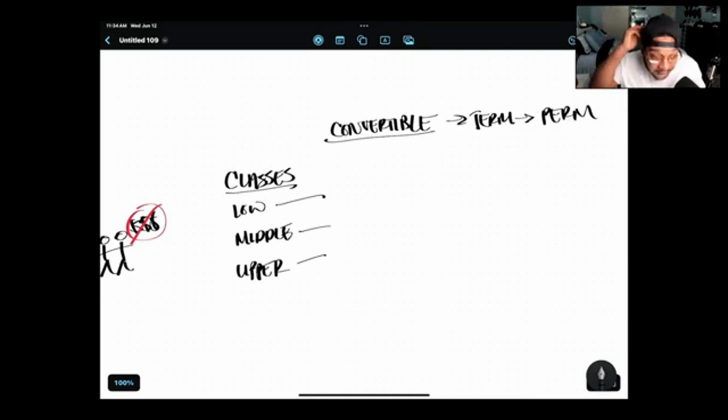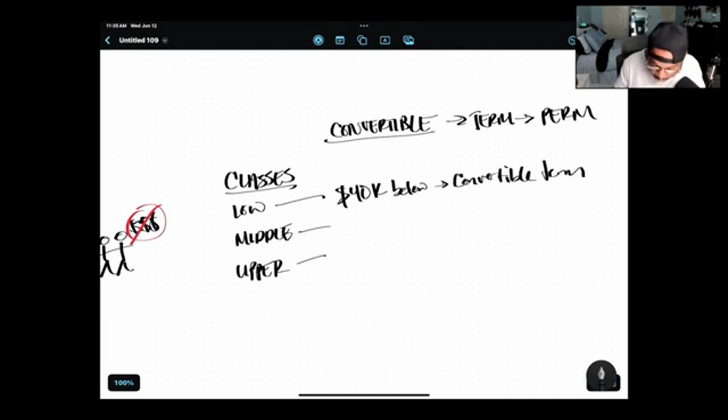Now, a lot of people are asking, well, how do I know when to get a term? How much should I get? Or I'm not making the same amount of money. I don't know if I can get both term and permanent. What should I do? I think if you're at a lower class level, which is usually 40K and below, you should just get a convertible term at this moment in time. That's what I think, personally.